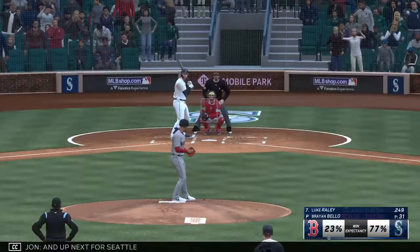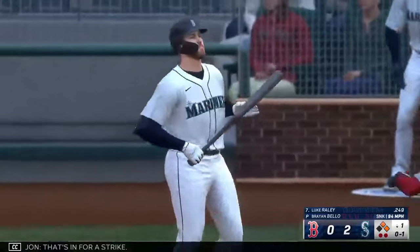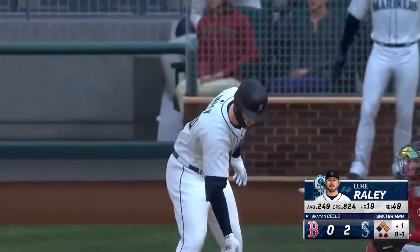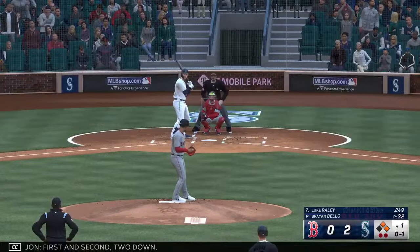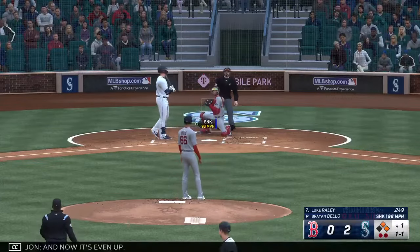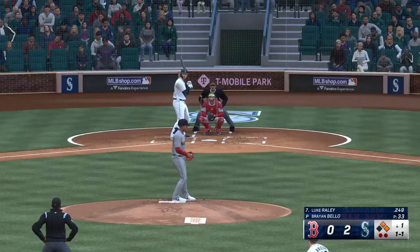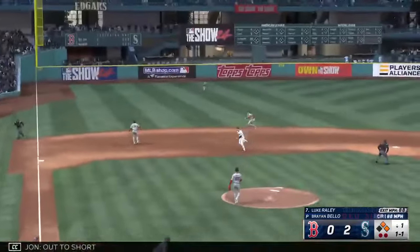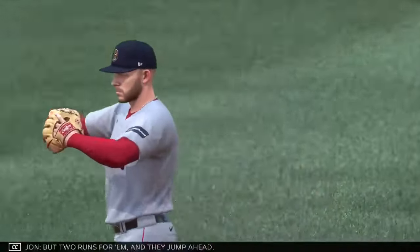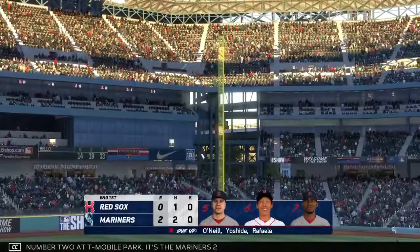And up next for Seattle, Luke Raley. That's in for a strike. First and second, two down. Ball one. Now it's even up. One ball, one strike. Out to short, Story. They take the force out. They limit the damage here. But two runs for them and they jump ahead. We'll head to inning number two at T-Mobile Park. It's the Mariners 2 and the Red Sox nothing.